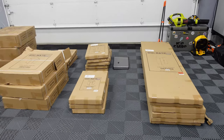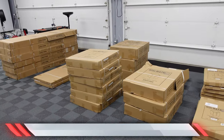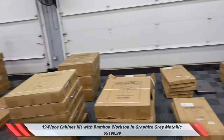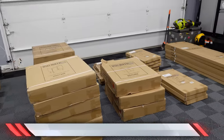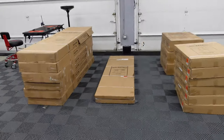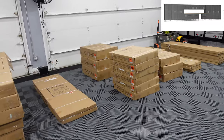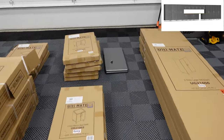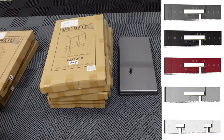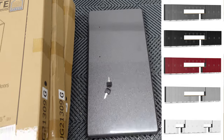So as you can see, there are a lot of boxes. I actually purchased the 19-piece cabinet set, but then I purchased additional cabinets to fill in the workspace or workbench area. I'll put a picture up on the screen now of what it's supposed to look like. Now, when you're looking at the color, they offer a couple different colors, but the one color I went for is gray, and this is the gray color of the cabinet.